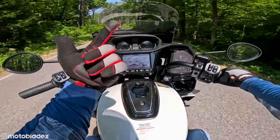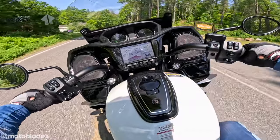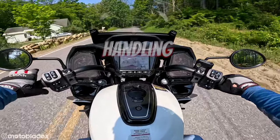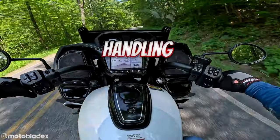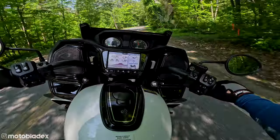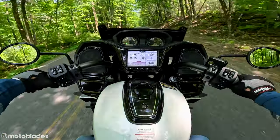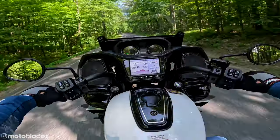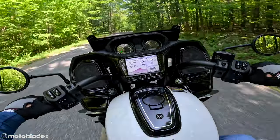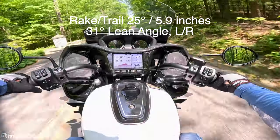So we've talked about comfort, power, all the infotainment stuff, Ride Command stuff. Let's talk about handling. We're going to get this sucker up on the road here into the twisties. Obviously, this is the biggest touring bike Indian makes. This is not like running a Scout or a Sport Chief. That being said, it's got a pretty steep rake in the front. I'll put the stats for that up on the screen for you guys.